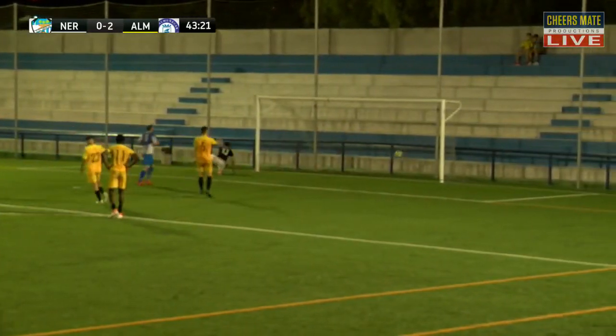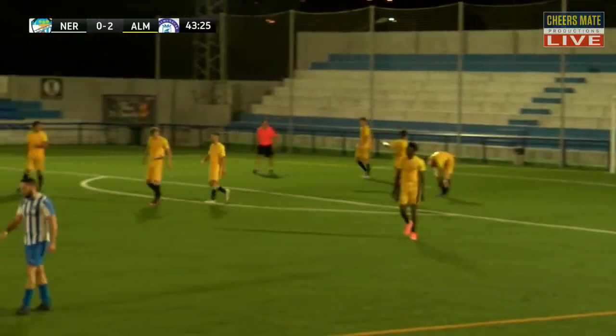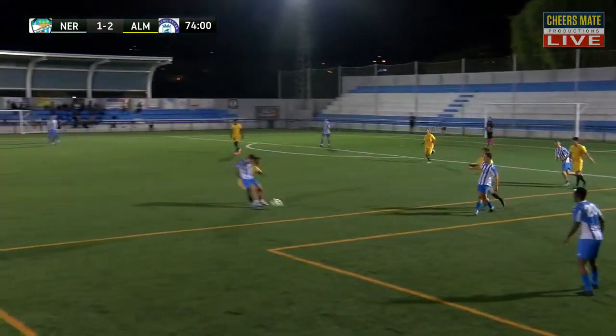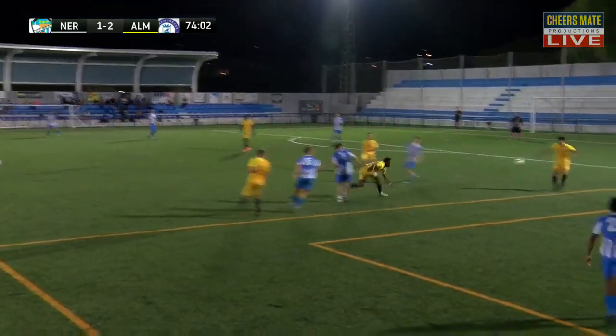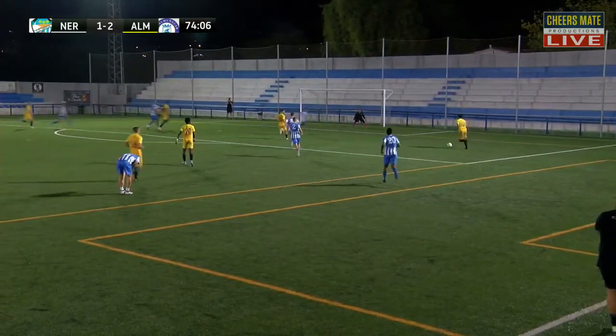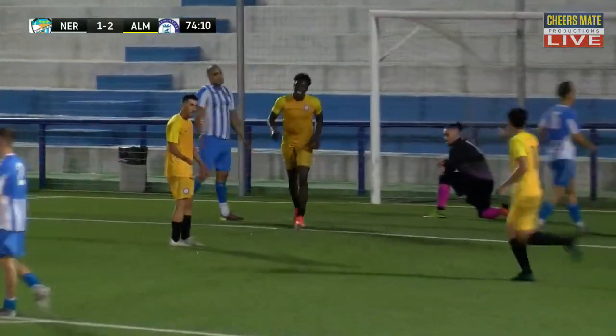Taylor James, oh, he makes no mistake there. Straight down the middle, Mendoza didn't have a chance. On the ball there, one lump upfield, I think, would have cleared a lot of this, but Almunecar got it back. This is Carl Bladen, and the ball's coming across. Yes, and it's there. And that's Ogunnabi.